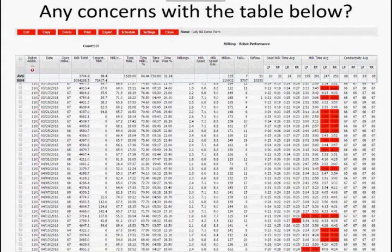So any concerns with this table below? This might be hard to see, I'm not sure, but the idea here is this entire robot, all these values are from robot 1101. And if you go look, the milking time average for the left hind and right hind on this robot are constantly off by 30, sometimes 25, 30, 40 seconds or more. So multiple different cows here, but what this tells me is there's something going on with this robot. So this is a mechanics or a machine issue that we need to go look at.